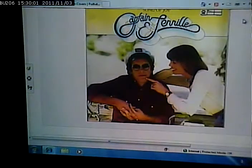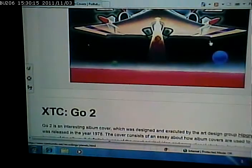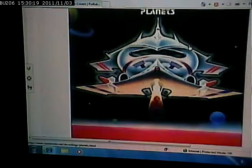Who could forget the Captain and Tennille? What year do you think this record came out? 70s. You can just look at the type and know that. I'm not sure, but I would bet that it was. Album was released in 1976.